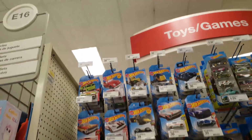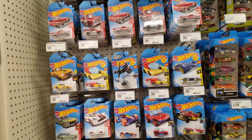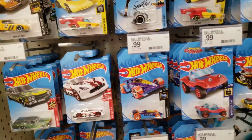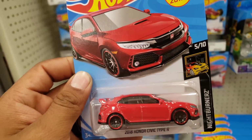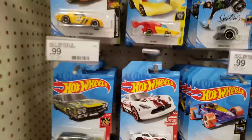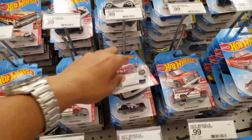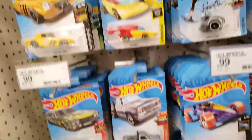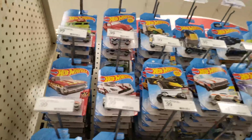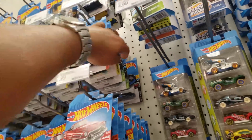Oh snaps. Yeah. Look here, man. Finally. A Civic. Oh, and they have the red editions. Yep, buddy. One, and one. Yeah. That's nice. Very nice.